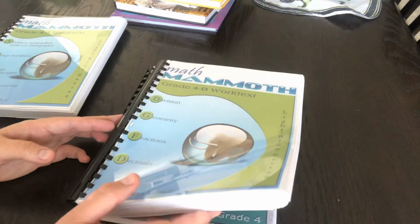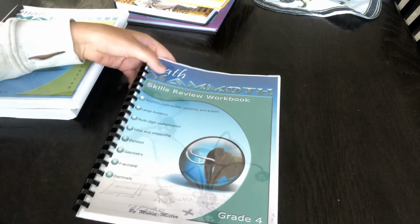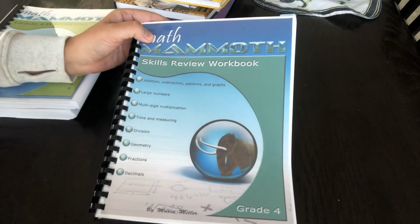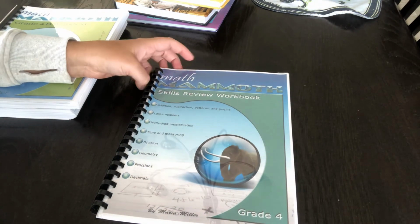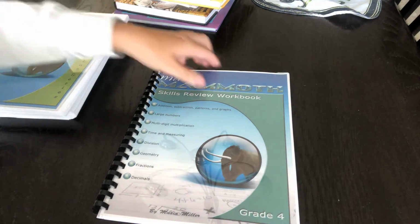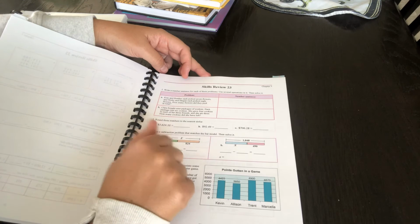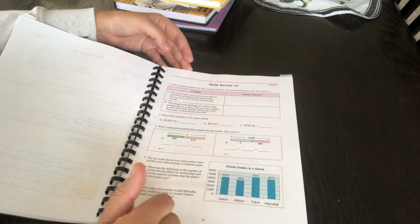Okay, so earlier I mentioned something about systematic review of previously learned concepts. I decided to buy the skills review workbook. It was not expensive, for daily review of things the kids have already learned. So they'll do their lesson, and then every single day I'm going to assign, just in order, we'll move in order through this book, 1/2 of a page of review of previously learned concepts. So they will continue to touch upon the things that they have already learned.